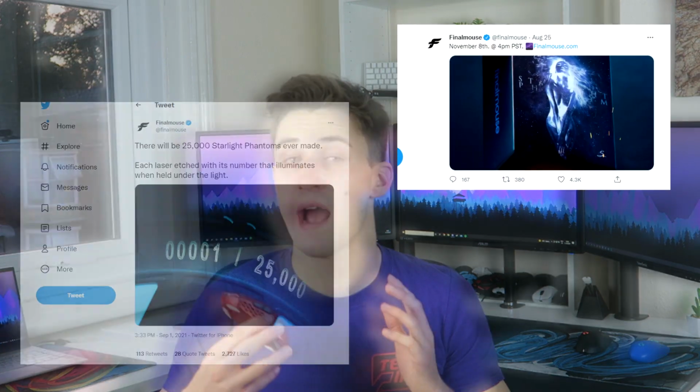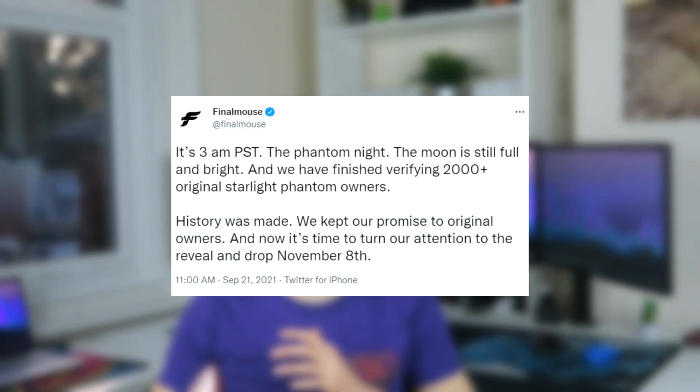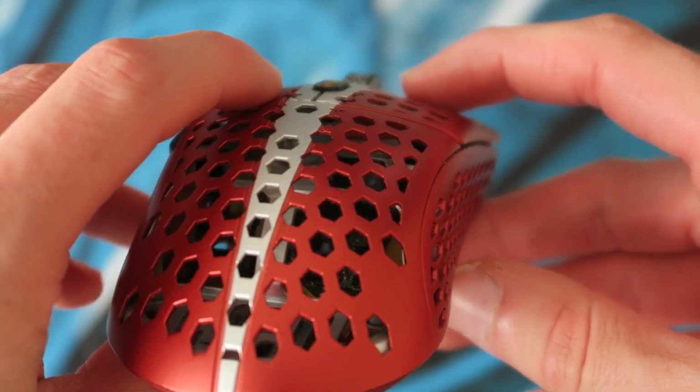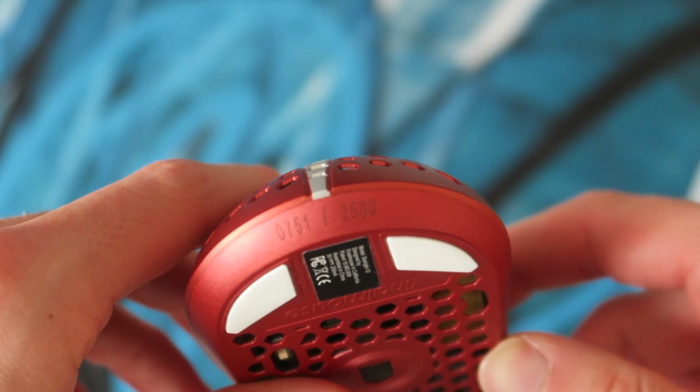The Starlight Phantom is set to drop on November the 8th, I believe, and there's going to be 25,000, which is a big increase compared to the 10,000 Starlight 12s. I believe around 2,000 or 3,000 have already been reserved by owners of the original Finalmouse Ultralight Phantom, but there's still going to be more than double the amount of mice they were with Starlight 12. Therefore, obviously, if you're going to try to get one in the drop, you're going to have a much bigger chance. And assuming they're the same price, they're still going to sell out relatively quickly.